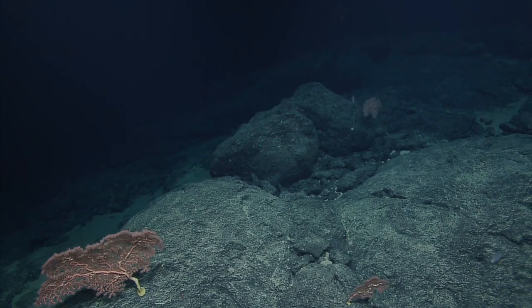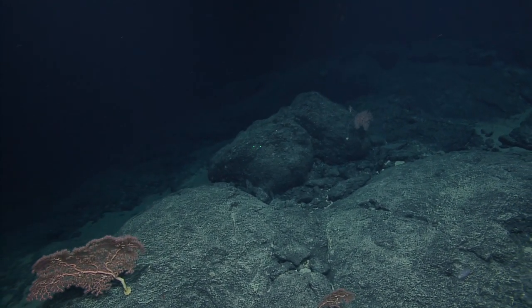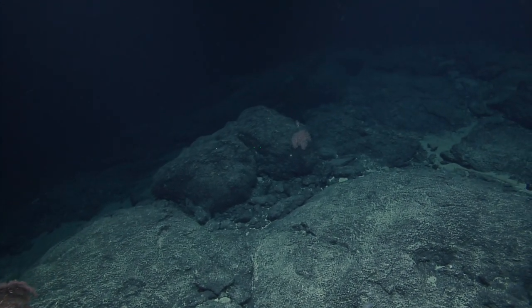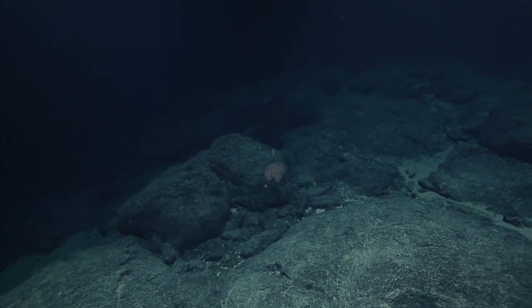Chris Kelly is noting through the backscatter, which he's apparently pulled up in our GIS, that the top of this guyot should be mostly hard compared to our last dive.